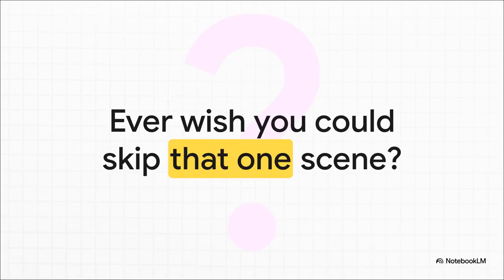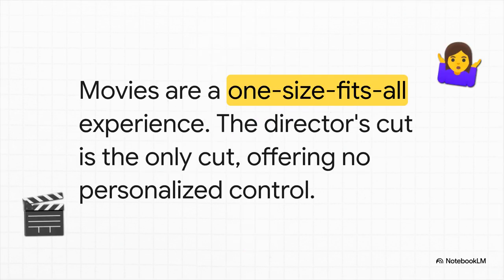We've all been there. You're watching a movie with family, maybe you just really can't stand gore or jump scares, and you're sitting there just wishing you had a remote that could magically skip the exact parts you don't want to see. And that feeling? It gets right to the heart of the issue.